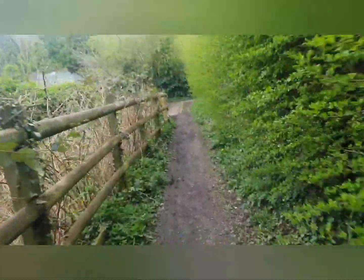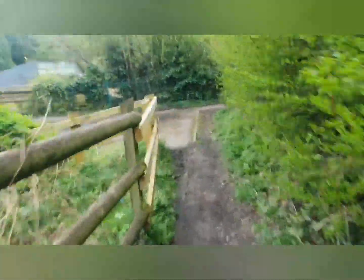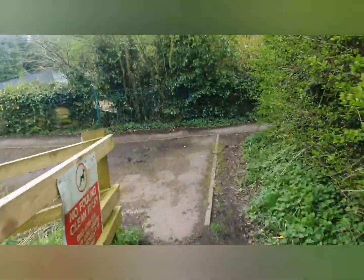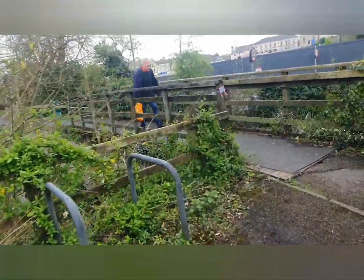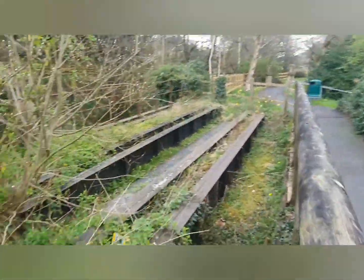But that still looks like the old line. They've even diverted the footpath. Oh yeah, look at that. There you go, look, double track, guys. That's a little old, oh look at that. That's pretty cool.